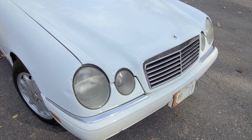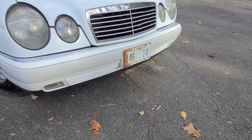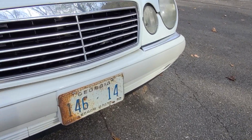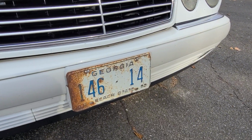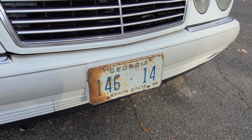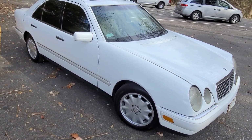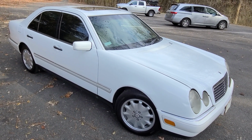I repolished the headlights. They look good. I like my ancient Georgia tag on the front. I found that at my grandparents' house from 1965. That's pretty cool, isn't it? But yeah, the car has just been doing great.